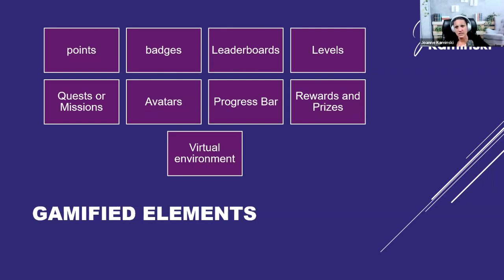Leaderboards compare kids and where they're at with other kids. Or a leaderboard could also be a way to beat your own score. A leaderboard doesn't necessarily need to be against other people. It can be against yourself. And then we have levels. Levels allow kids to have that ability to move up from one level to the next level. Like, they want to work really hard so that they can figure out how to get to that next level, right?